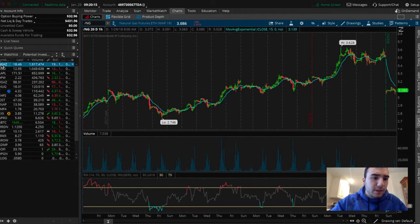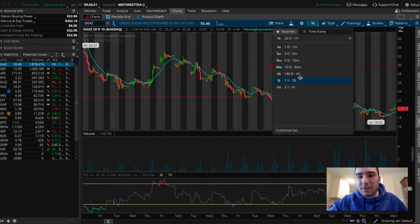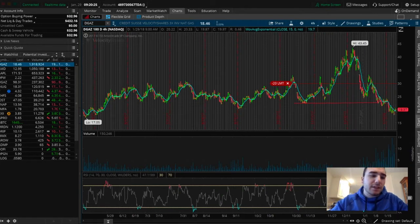Let's go back to DGAS really quick. It's gone from levels of as high as like $40, right? $40 was its recent high, like $43, all the way down to $19. You saw through the bull run of natural gas, DGAS has gone from $43 to $19.